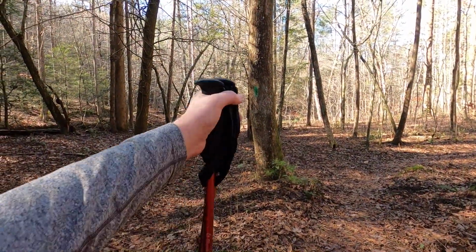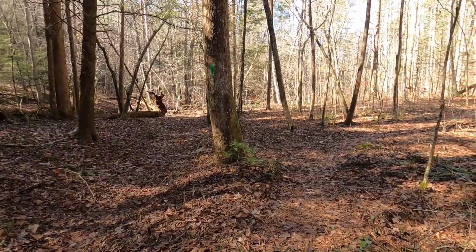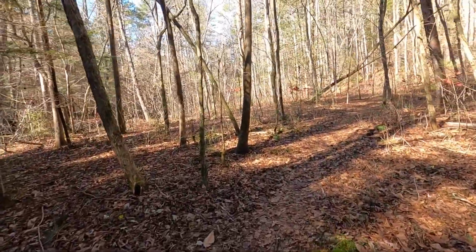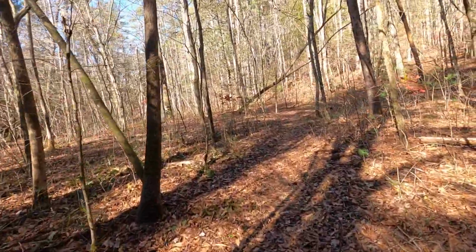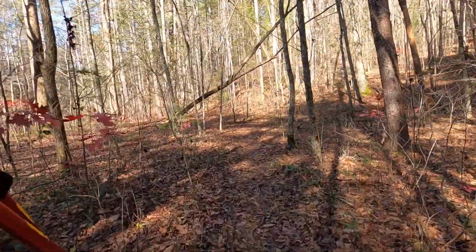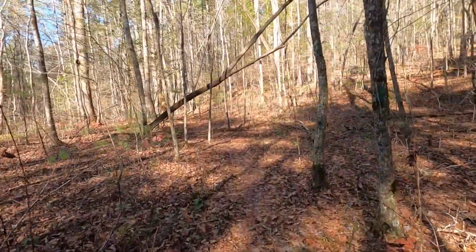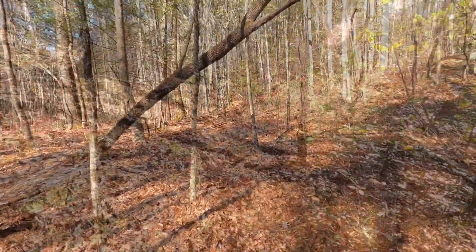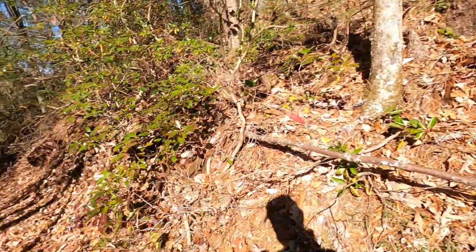It's a little confusing here because you got this blaze, but I don't think that's our route. I think it's right here to the right. That looks like it just goes to the creek. And looking at the track, it's like we veer a little bit to the right here. Yeah, we're up on this side slope.